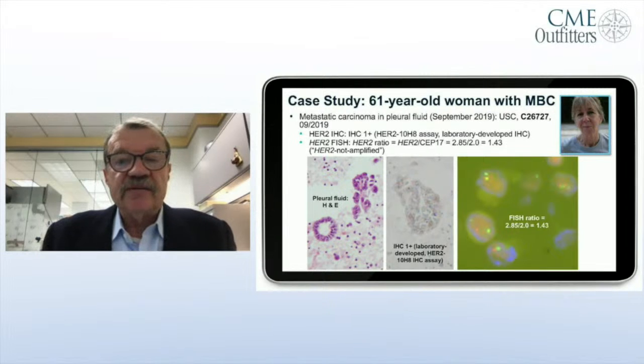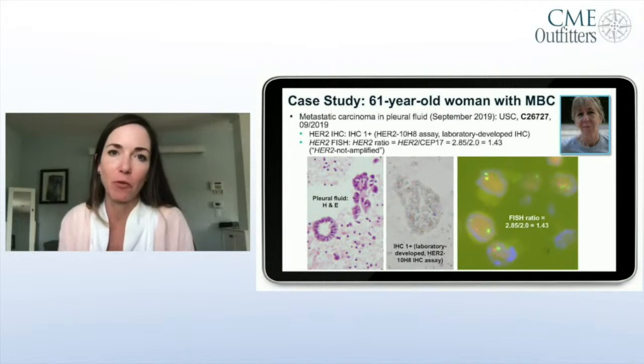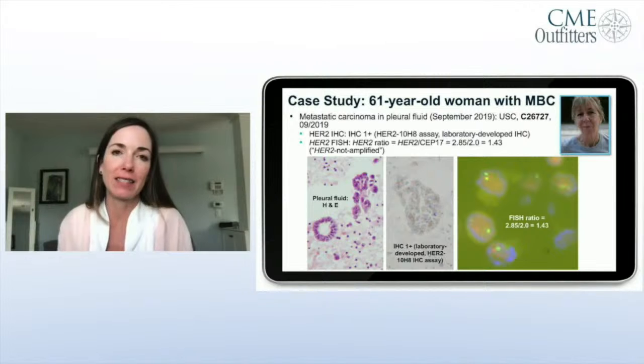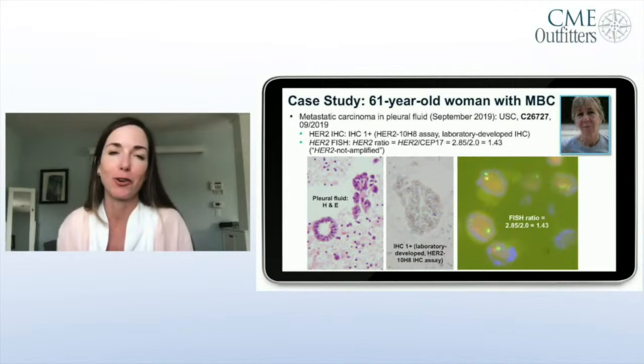So, Michael, this is an interesting case, and I can say I've actually seen it in my own practice before, where we initially think it's positive based on one testing, and then upon repeat testing of the new sample and repeat testing of the prior sample, we find out it's negative. Can you give us some clinical pearls from this case that are relevant to clinical practice?